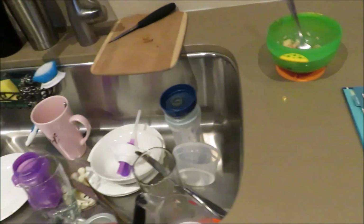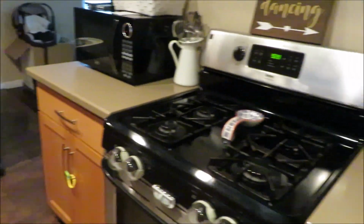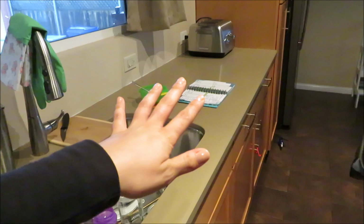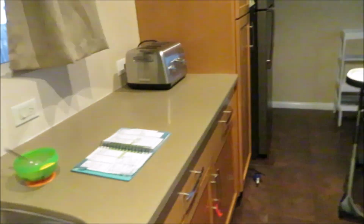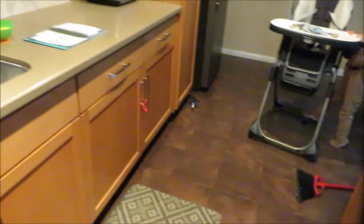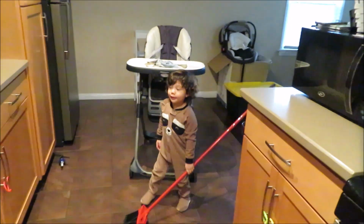The first thing we're going to start with is cleaning up the kitchen from after breakfast. It's not a big mess because I like to clean as I go, to be honest. I need to wipe down the counters and clean up Michael's high chair. Broom on the floor, thank you. And then just sweep down here, and that's basically it. I'll wash the dishes after lunchtime, and it's just going to be a relaxing cleaning day.